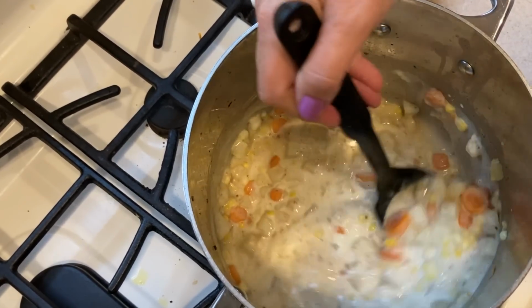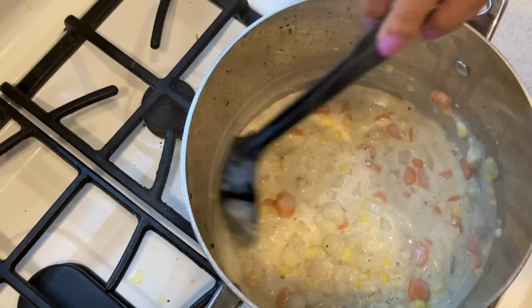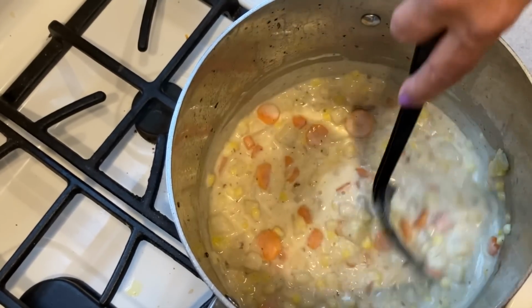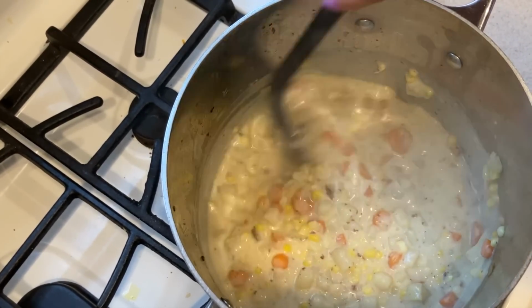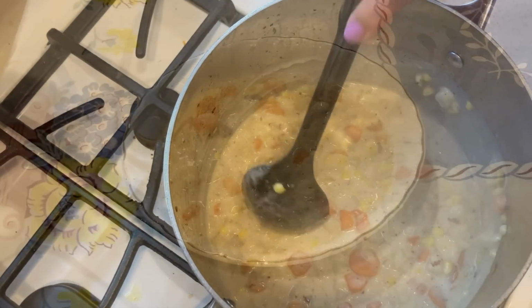Okay, are you feeling this? Because, oh my goodness. Look at this. We just took some super humble ingredients like I always tell you, and we have just elevated this to something so delicious. So let me serve this up.